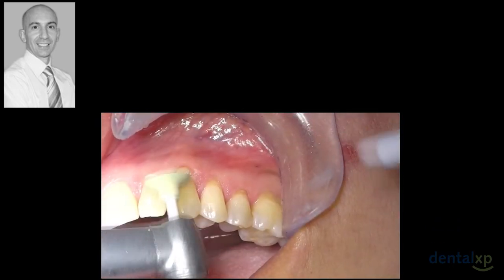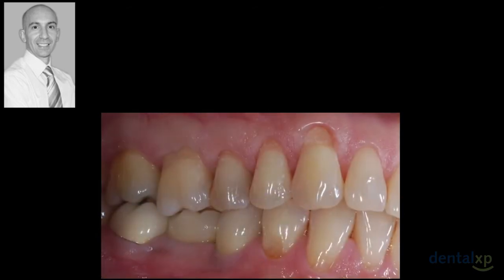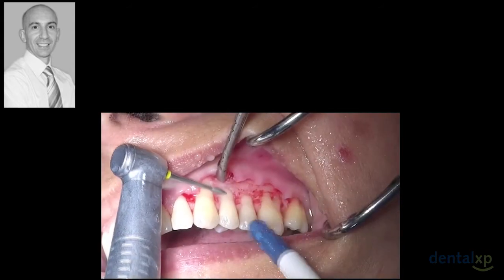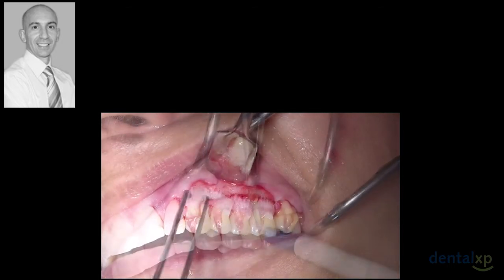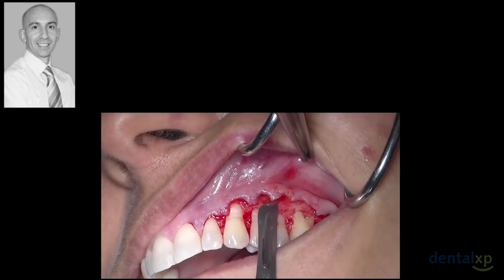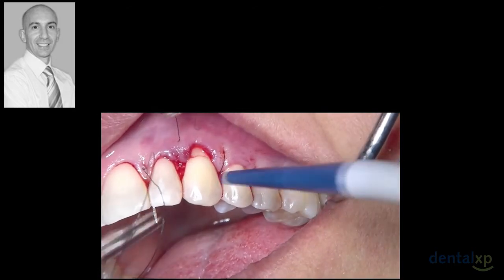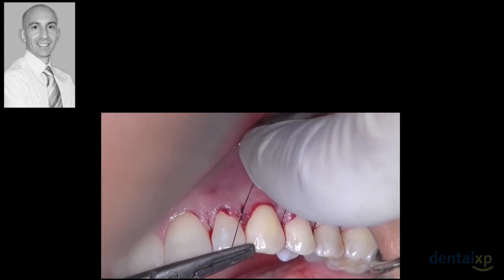Now I can either polish or finish the composite restoration, and once these restorative steps are completed, the same day I'm able to complete my surgical procedure in order to reposition the gingival tissue at the right level where I want them to be placed. Okay? So you complete the surgery with some release of the muscular tissue, and then you complete some sling sutures in order to reposition the tissues at the right place.